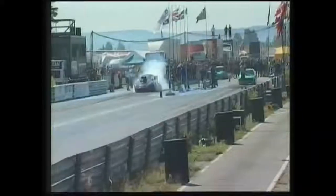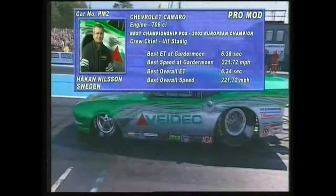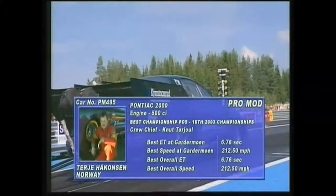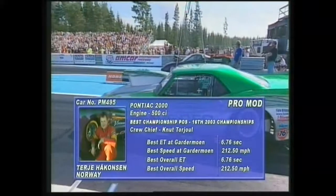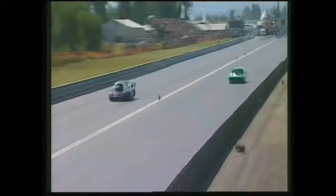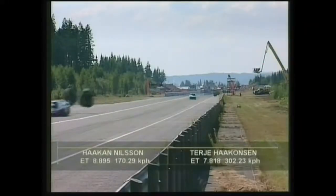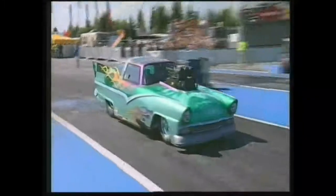Well, here's a man that I've met before, Sergi Harkinson, with his father coming up against the number two qualifier here today. That is, of course, Håkon Nielsen. Now, Tershi was our number 10 qualifier, but only a tenth of a second away from the very experienced Håkon Nielsen, and experience told. Red light for the man in the purple car, and Håkon Nielsen saving parts there, just cruising through with an 8.89. He doesn't need to break anything. He finds himself in the semi-final.